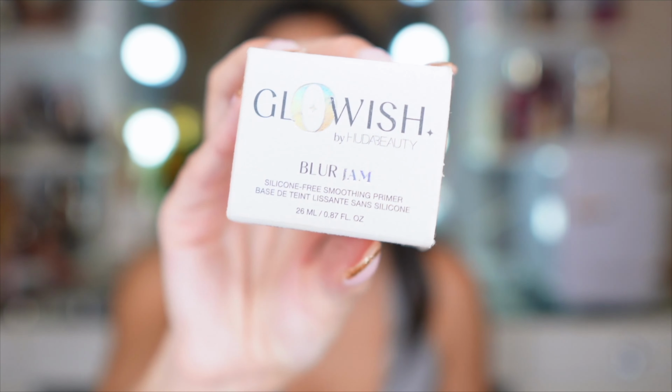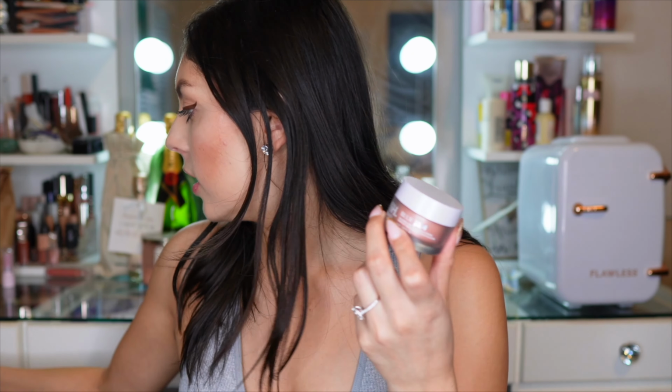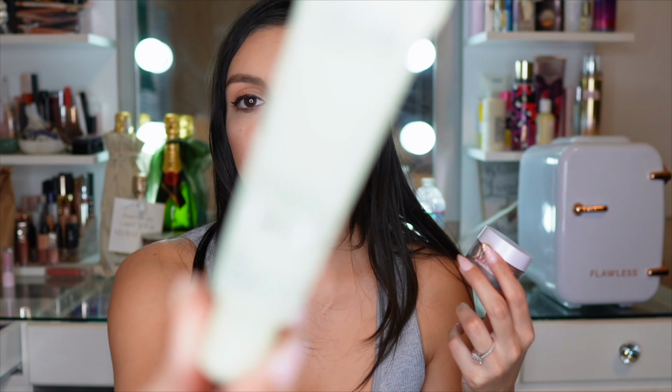If you want a recommendation for a good silicone-free primer, the Glowish by Huda Beauty. This is really good, really blurs the pores, and I have not experienced any pilling with this, especially because I've been mixing it with a couple other primers, like this Makeup Forever Redness Corrector Primer. This is really hydrating. These go really well together, as long as I put it on the outside of my face. I really just use it for redness.